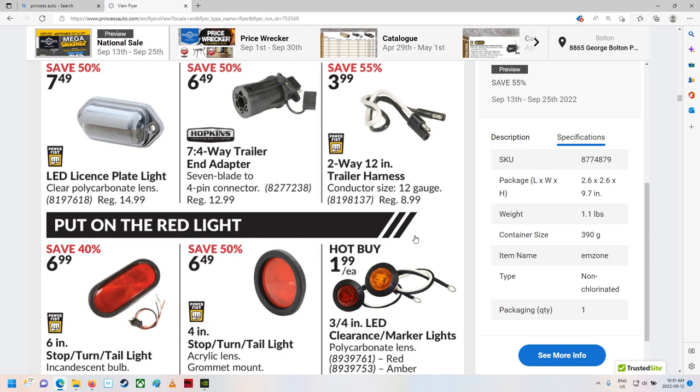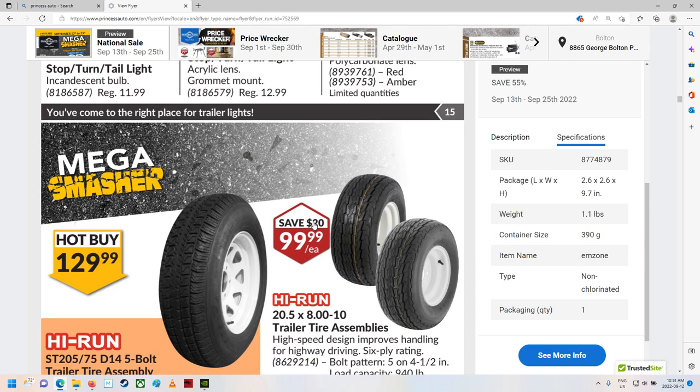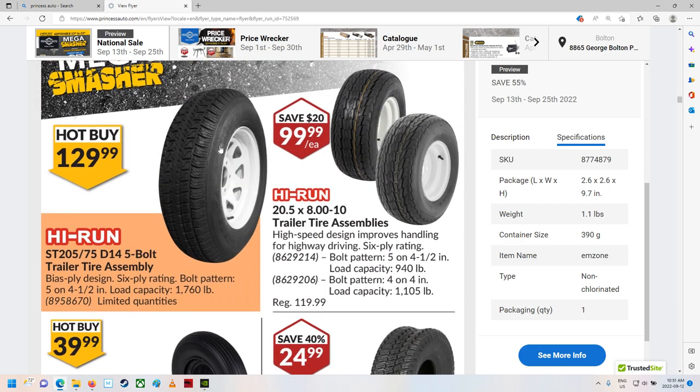Very nice. Pigtails and stuff. Some lights. And, of course, some tires. Need to do my trailer tires soon. I don't know. Maybe I'll just take them off and take them to my tire guy and get him to put some new ones on.